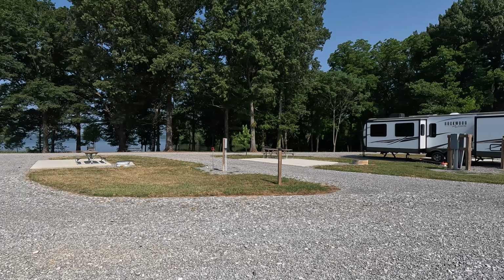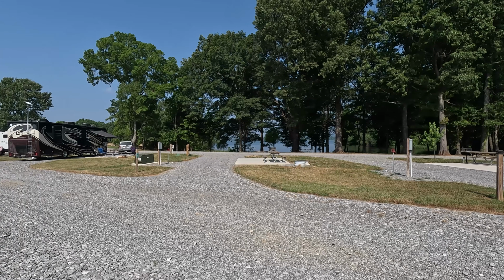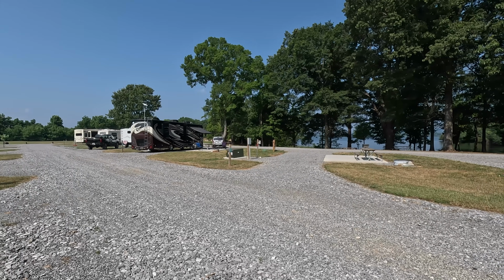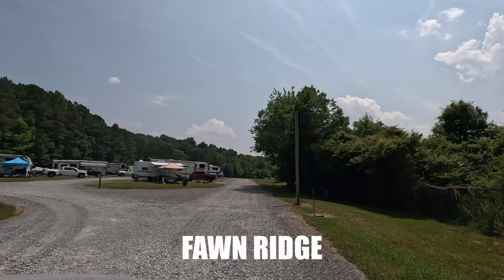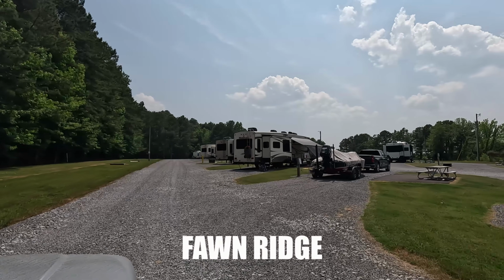So you have the Lakeside section, which is closer to the lake, obviously, that's why it's called Lakeside, with some spectacular views. All the sites are pull-through sites in that section. That section is a little bit pricier than the Fawn Ridge section, which is farther away from the lake and the river. Fawn Ridge, the average price is about $45. If you go over to Lakeside, it's about $54.